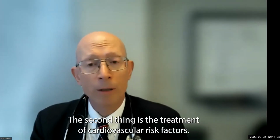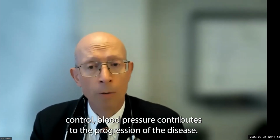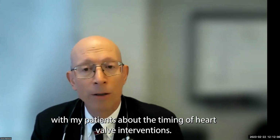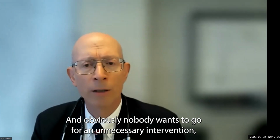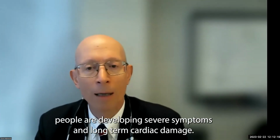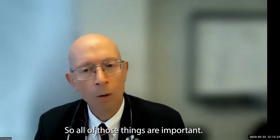The second thing is the treatment of cardiovascular risk factors. If you've got high blood pressure, there's evidence that poorly controlled blood pressure contributes to the progression of the disease. So that is important as well. And then when the opportunity comes for an intervention, it's important that happens in a timely way. Sometimes I have discussions with my patients about the timing of heart valve interventions, and obviously nobody wants to go for an unnecessary intervention. But there are times that we identify deterioration of cardiac function. People still feel okay, but that's the time to strike, before people develop severe symptoms and long-term cardiac damage. So all of those things.